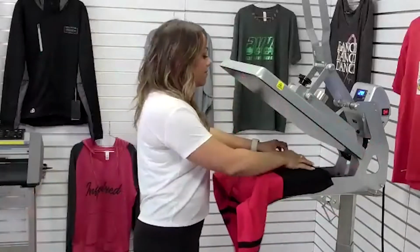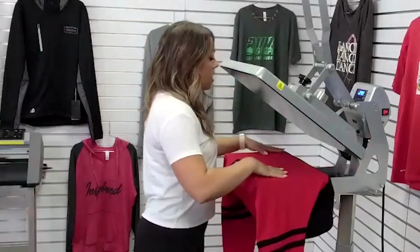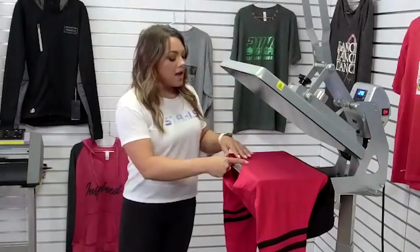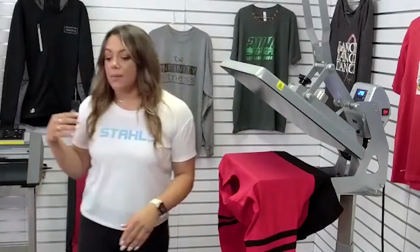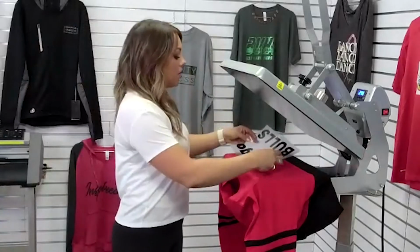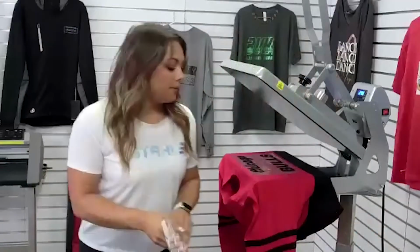All right, so the 11 by 15 platen allows us to really drop down our print area and avoid any thick seams that can cause uneven pressure. Now, as you can see here, my collar is still on the platen, and I really want to make sure that we are avoiding that. My design is still going to overlap that seam a little bit. I am doing a 2-color design.